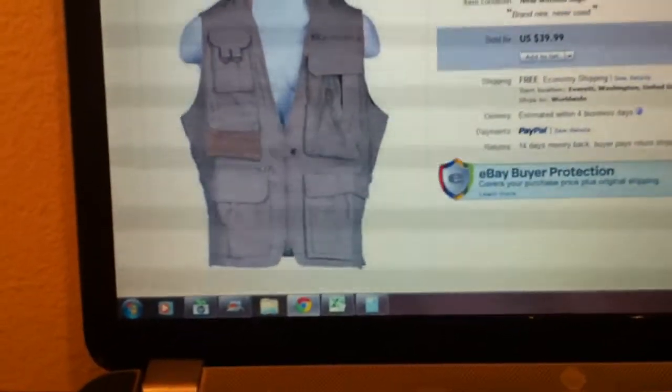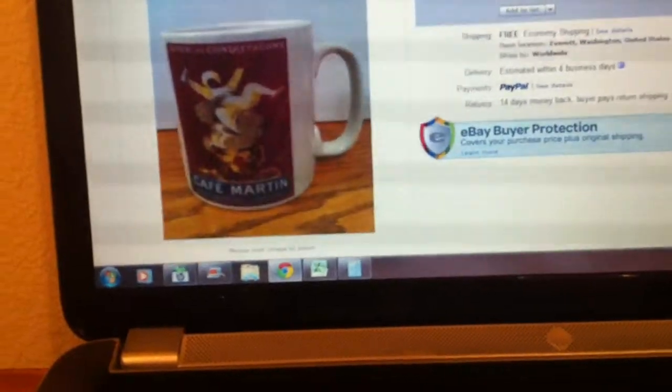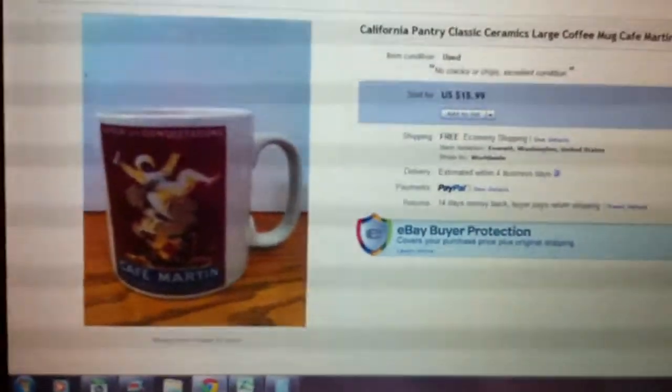And then this is the last item I've sold this week. Picked this one up at the Goodwill store for 49 cents. It was a California Pantry Classic Ceramics large coffee mug, Cafe Martin Paris. Sold it for $15.99. So it was pretty good in sales, profit wise. I did really well.